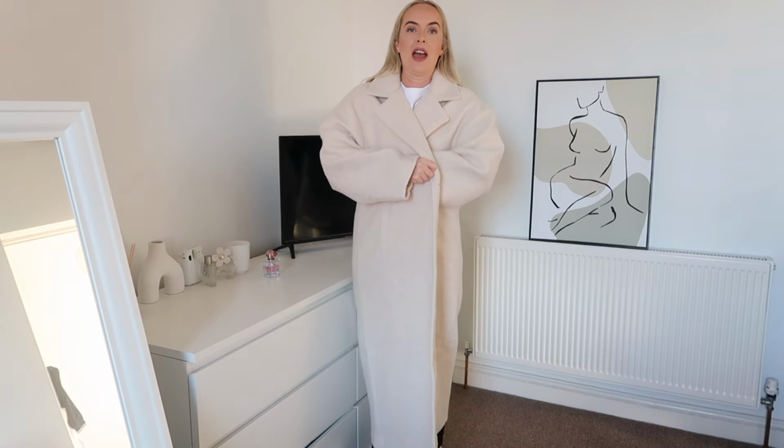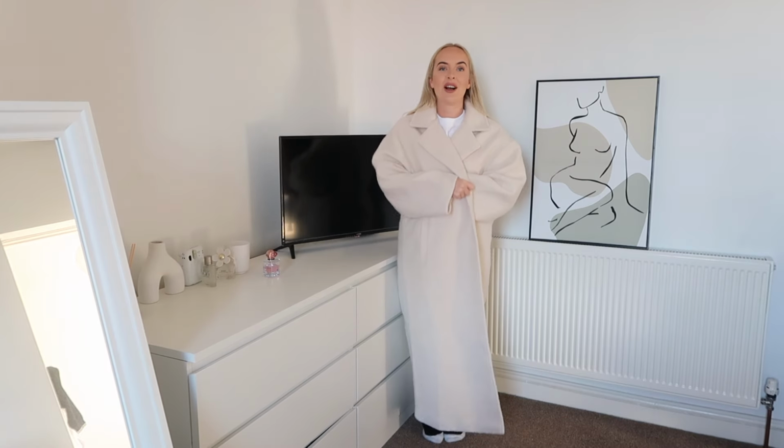So I got this in the sale maybe 2 months ago, so it was just before all the winter coats were coming back to full price. I only paid about £42 for this, which I think is a bargain, and it was oversized already, so it is quite majorly oversized on me now. It's literally down to the floor.